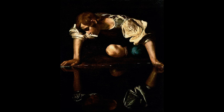Caravaggio did follow a lot of the traditional themes of the Renaissance. One of those themes was ancient Greek and Roman mythology. The picture we're looking at now is called Narcissus at the Source. It's from between 1597 and 1599. It's currently in the Galleria Nazionale d'Arte Antica in Rome.